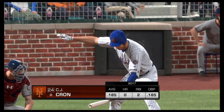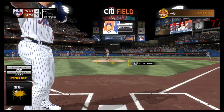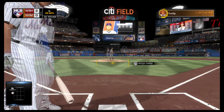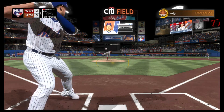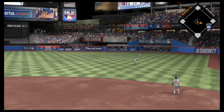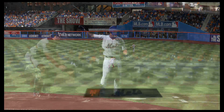Into the box now, C.J. Cron. He'll start things out against Steven Strasburg as we get the inning underway. C.J. Cron. Trying to jam him with the first pitch slider, but it's in a bit too tight for ball 1. Here it comes, 1-0. Hops this one up just beyond the infield on the right side. Under it is Altuve, and he's got it for the first out.